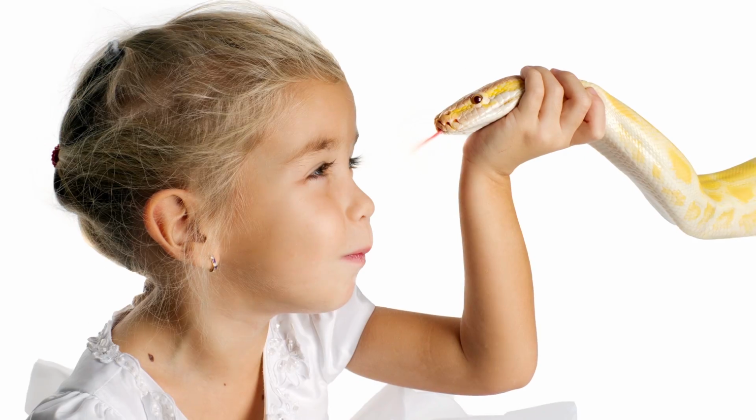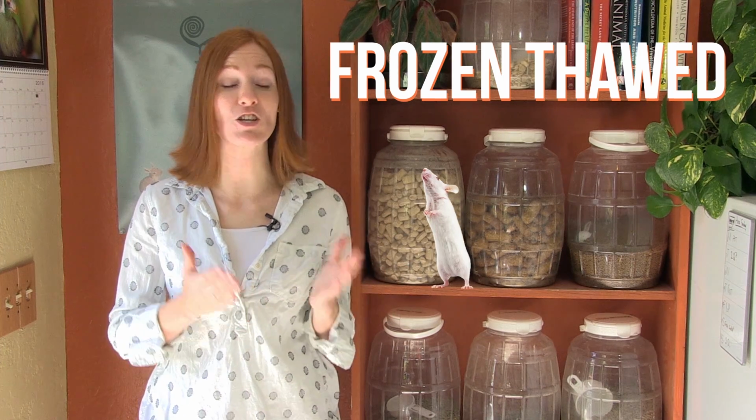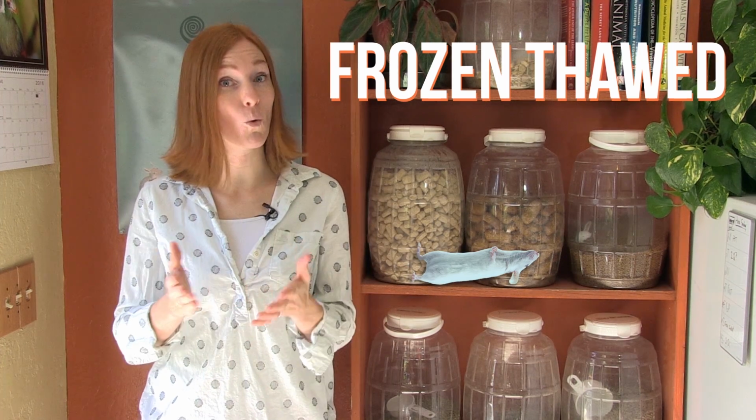And my last frozen tip is for those of you caring for our slithery little friends, snakes. Many snake owners find that offering a frozen thawed meal is a convenient way to feed their snake. Frozen thawed means that the mouse or rat has been humanely euthanized and then frozen. You then take out 1 serving at a time, warm it up, and offer it to your snake. But sometimes snakes can be picky eaters, especially if they're young.